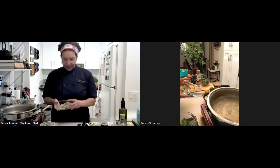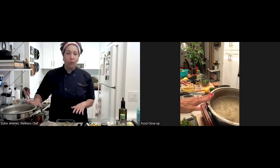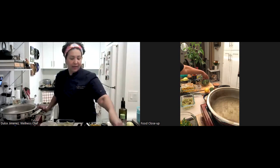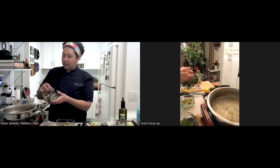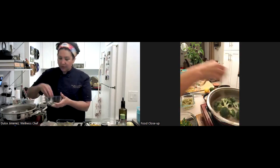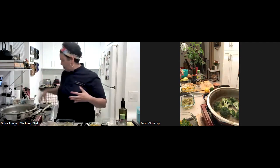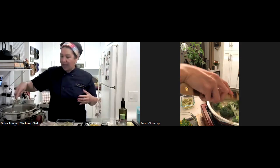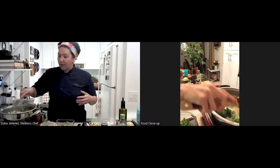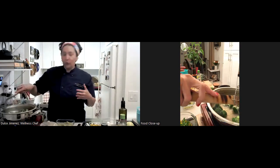So I already took the stem of the broccoli, which is already cooked. I add a little bit more water to my court bouillon or flavorful water, and I'm going to flash steam the florets. Because I want the florets just to get that vibrant color, and so they don't taste too raw also. And some vegetables, when they're lightly cooked, are more nutrient.